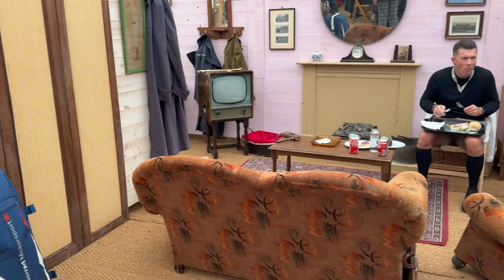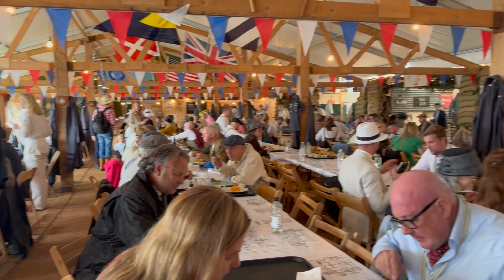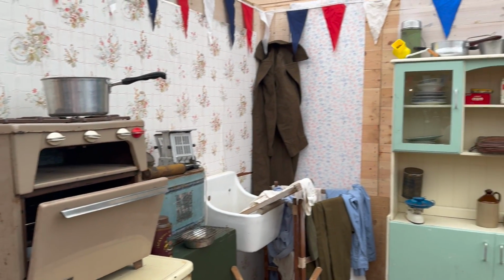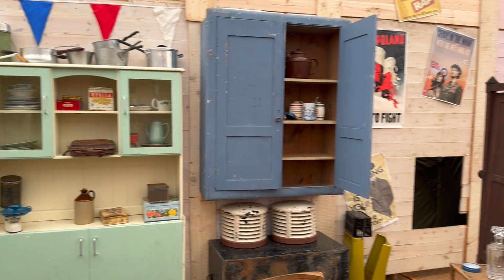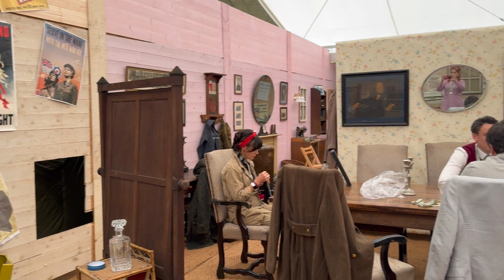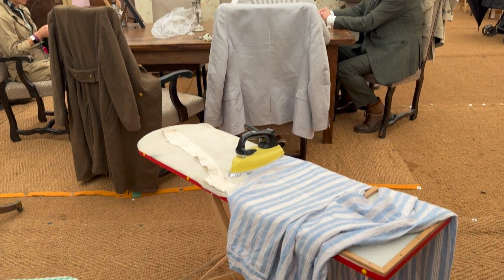This is the thing about Goodwood. They don't miss the drama anywhere they go. Everything is so well thought out. Now, this inside here was meant to be a vintage ski chalet. And as you can see here, it was all decked out right down to the beryl chinaware, the old iron. And it was just an area for people to chill out, grab food and relax.